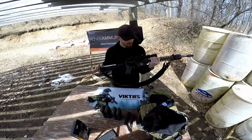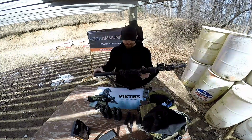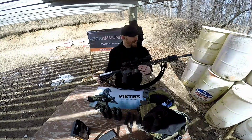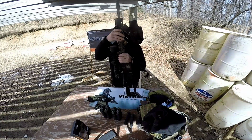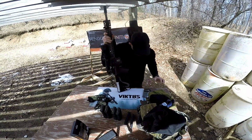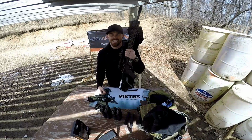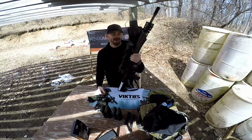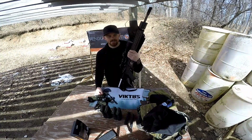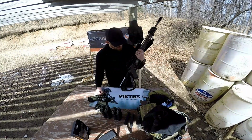This thing went through some punishment. I mean, bumping off rocks, jumping over stuff, climbing. There's scratches and stuff all over it, but the Cerakote stood up pretty well. I'm really rough on my stuff. The carbon fiber handguard that I put on here is made by Bridget Arms. This thing took almost a whole pound off the gun, and when you're running 6.5 miles up and down hills and stuff, that 1 pound really helps out. So you want your gun as light as possible. I still want the long barrel for the distance and stuff, but taking some weight off was awesome.